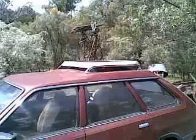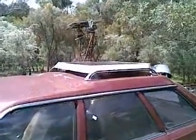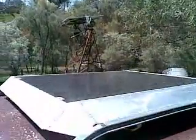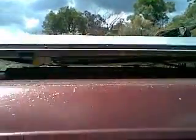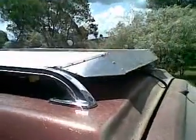I haven't yet met anybody who didn't understand why the solar panel needs to be streamlined if it's going to be mounted on the roof of a car that regularly spends 3/4 of its time with the motor running doing 100 kilometres an hour up the highway. Everybody understands it has to be streamlined.